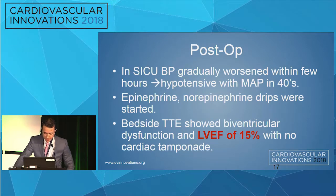I went to an outreach dinner with some of our referring physicians. I was starting to have a glass of wine and I was paged. It was around 8:30, that the patient was not doing well in the CTICU. Hypotensive, MAPs in the 40s. They started drips, epi, norepi, and the bedside echo showed a left ventricular ejection fraction of 15%. If you remember, the initial one was around 45-ish.